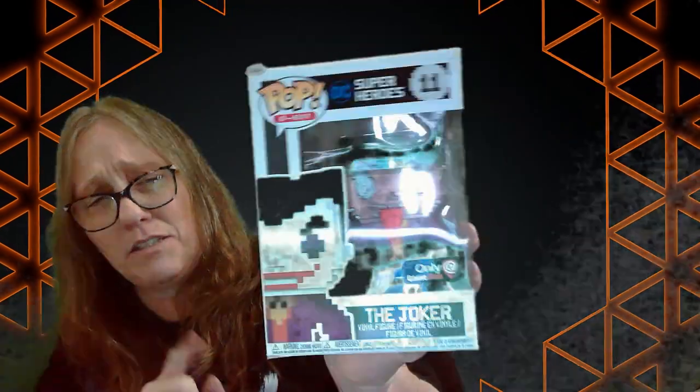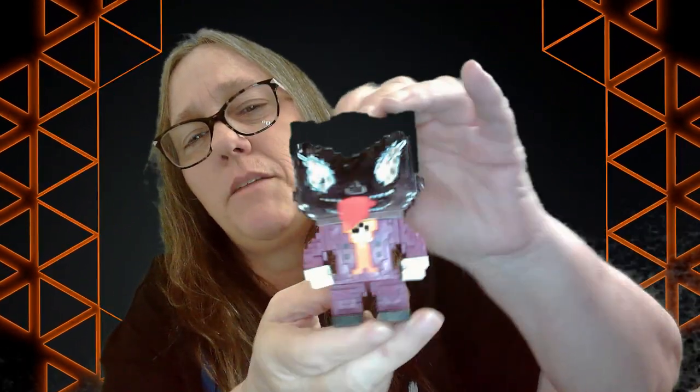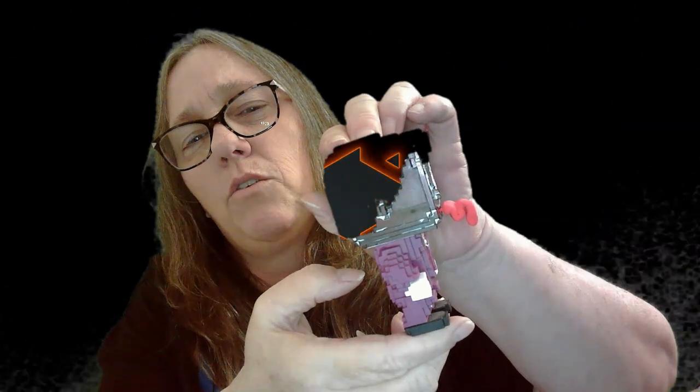The other one I picked up was another venomized. This one's the Joker, and also done by Aiden over at Poppinson's. I probably got a little greedy and felt I needed both. I believe somebody was trying to score one of these. Honestly, I don't remember which one, but yeah, I probably got a little greedy. There he is, venomized. That is really cool.